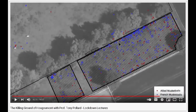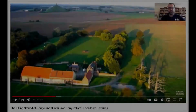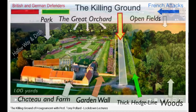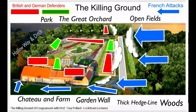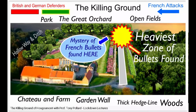Midway into the video, Mr. Pollard suggests a mystery is waiting to be solved regarding how some French bullets are found in the garden, when the British and German defenders were operating behind and protected by the 6 to 7 feet high loopholed wall of the garden. Using facts related to a combination of the battlefield topography and the account of a surviving British senior officer who participated in that battle zone's combat, we are provided with several concrete answers to solve the mystery.